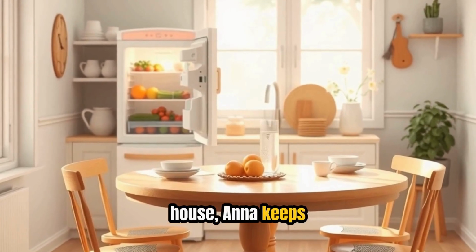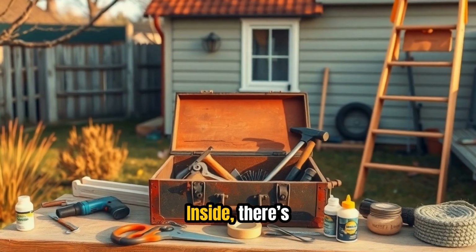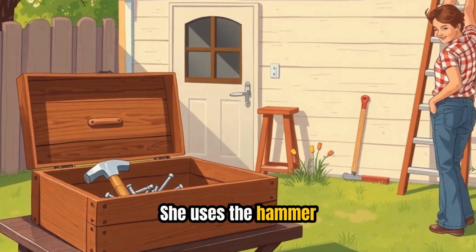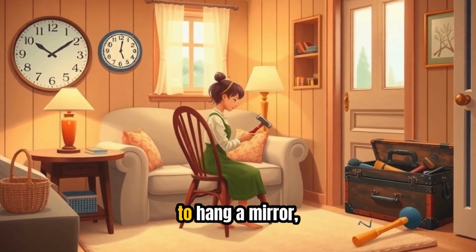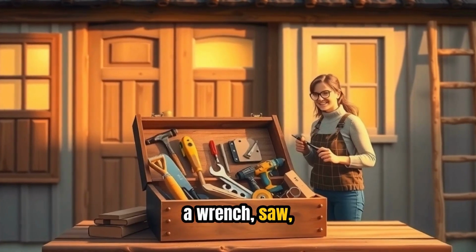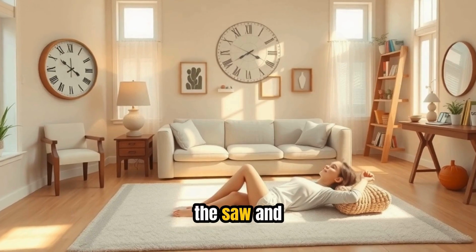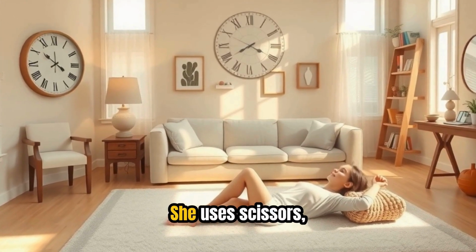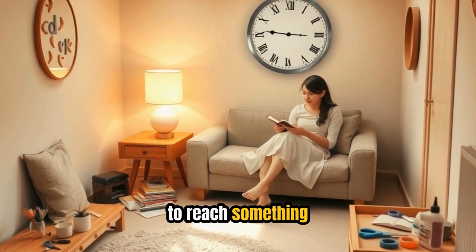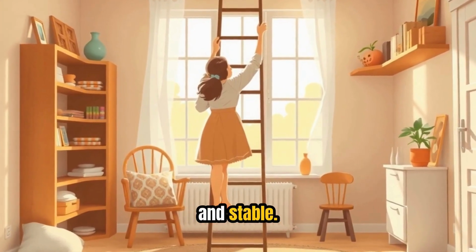Behind her house, Anna keeps a toolbox. Her toolbox is old but strong. Inside, there's a hammer, nails, and a screwdriver. She uses the hammer to fix the chair, the nails to hang a mirror, and the screwdriver to repair the door. She also has a wrench, saw, and drill for woodwork. Sometimes, she cuts wood with the saw and fixes her table. She uses scissors, tape, and glue for crafts. When she needs to reach something high, she climbs a ladder, tall, strong, and stable.